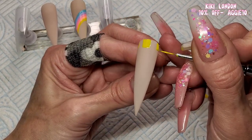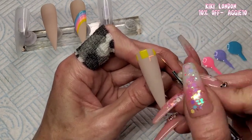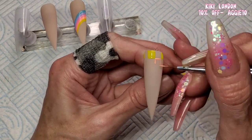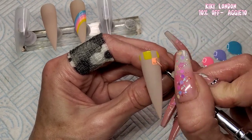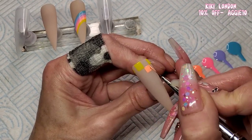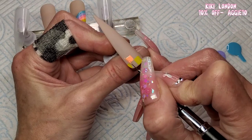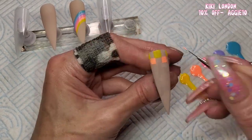I couldn't just draw the whole square pattern and then colour it in, because each one's a different colour, so I had to do them one at a time like this. So can you see I'm going on to the coral colour now again. I'm just going to keep alternating these colours like a checkerboard, all the way down that nail. Again, I will skip through some of it because it's all the same.